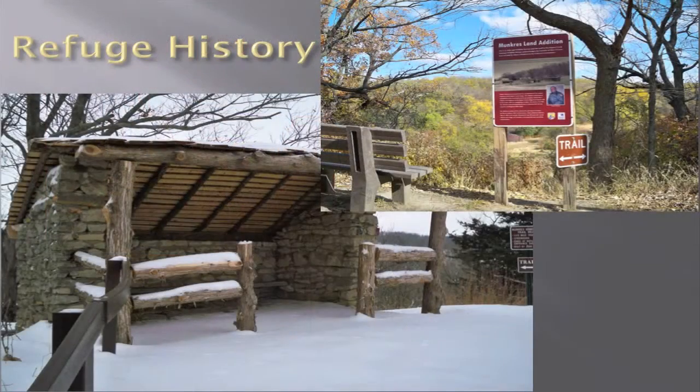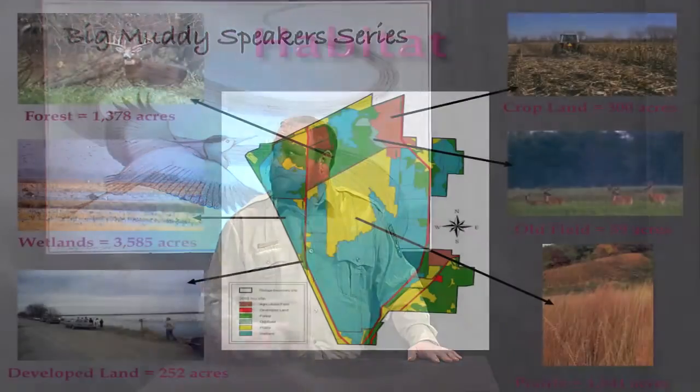All right, we were established in 1935, and it was Franklin Delano Roosevelt that signed the executive order to form Squaw Creek, and we immediately went in and started building wetlands. The CCC and WPA both worked on the refuge, and we were just coming out of the Dust Bowl. We really needed a place for the waterfowl to migrate, and that was our key that we looked at doing.